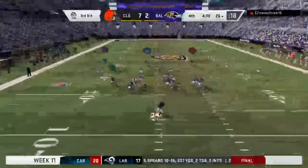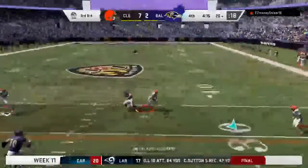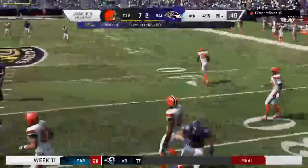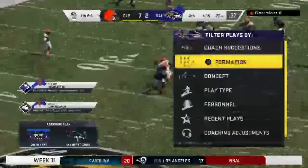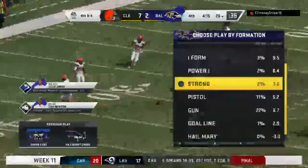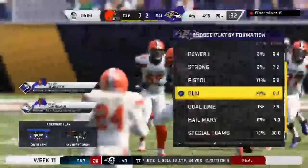They'll fake the handoff. Now Newton. And that's knocked away and incomplete. Certainly looked like they were getting ready to convert there on third down, but what an effort to get his hand on that one, knock it away, and brings up a 4th down decision.